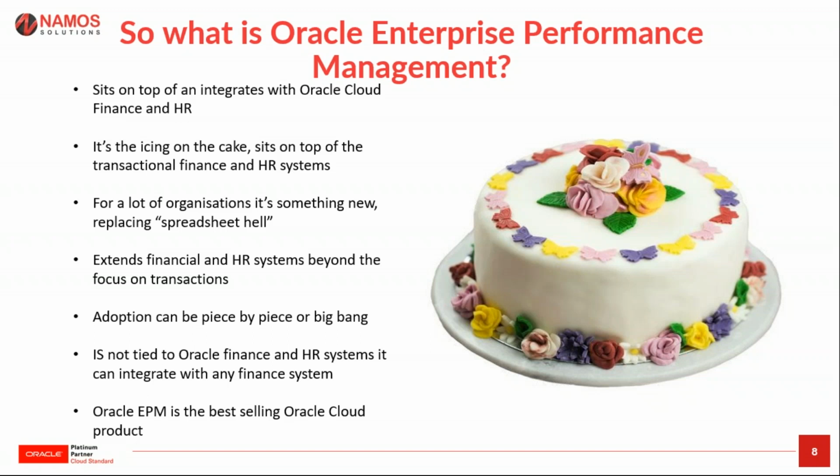Oracle Enterprise Performance Management, it's the best-selling Oracle Cloud product. So I think the last number I saw was over 7,000 clients worldwide. It's huge. There's a lot of big organisations out there using it, both in the public sector and the private sector.